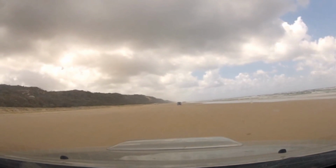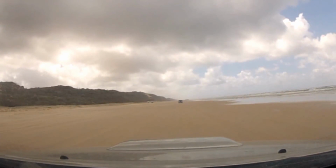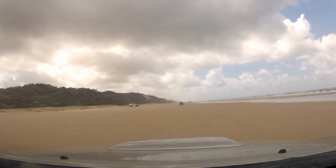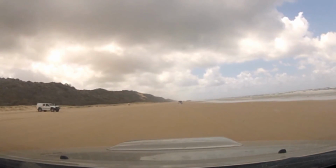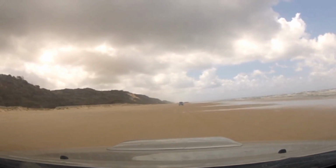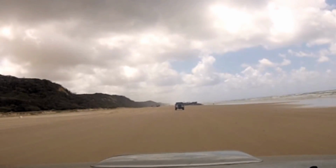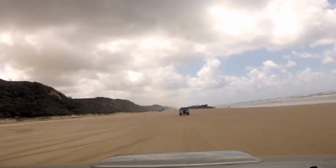Here comes the mighty Maheno shipwreck, well-known spot on Fraser Island. It was being towed to Japan to be scuttled and came across a cyclone up here. I think it was about 1935 or somewhere around there, and got washed up on the beach and has stayed here ever since. Not much left of it now.